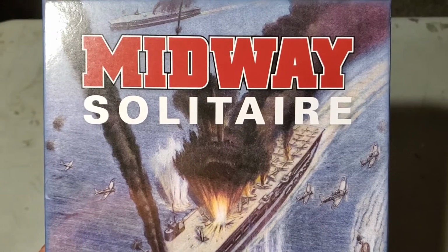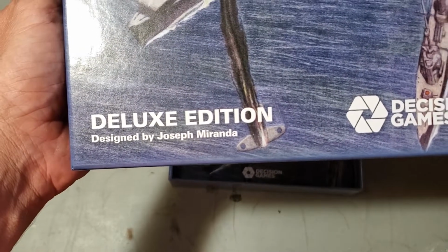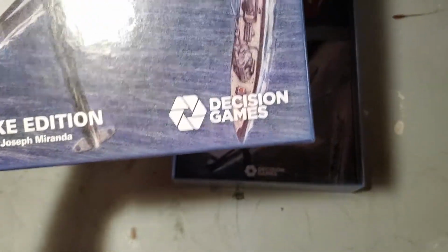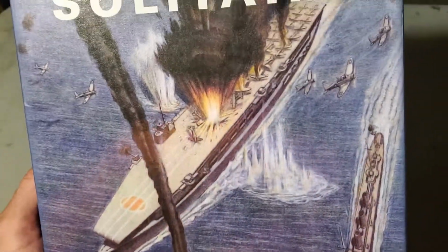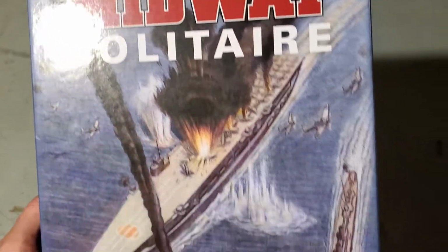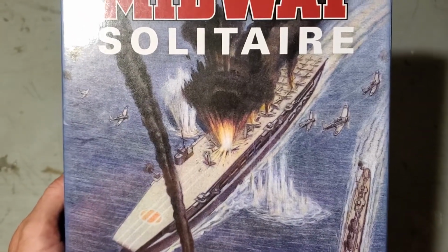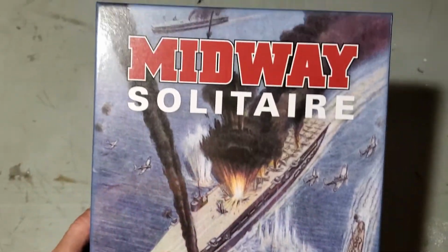All right then, let's take a look at Midway Solitaire, Deluxe Edition, designed by Joseph Miranda and published by Decision Games. Box art looks okay, but I would much rather have them used a historical photograph. I'm sure there's a bunch of them for Midway. Why they chose to go with this, I don't know. I mean, it's not terrible, but I think a historical photo would have been better.